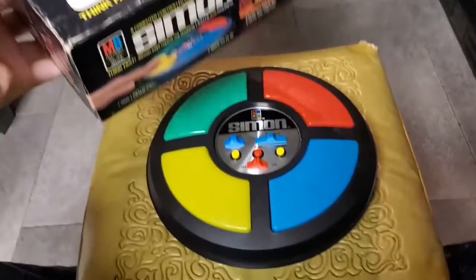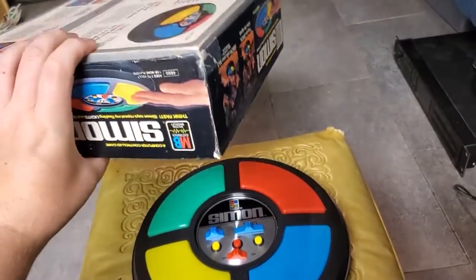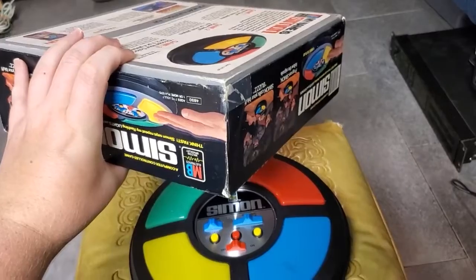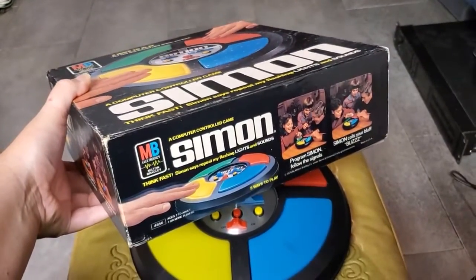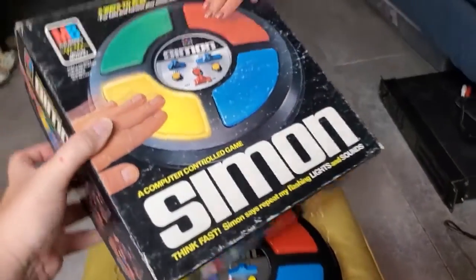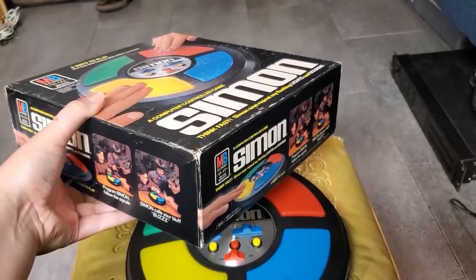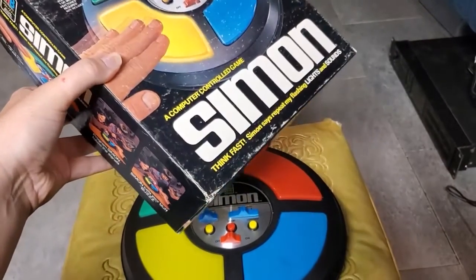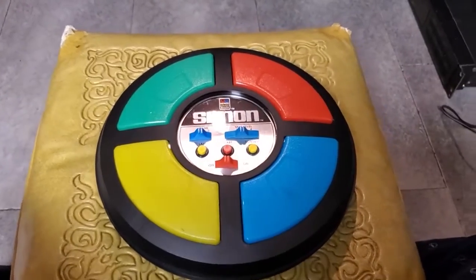It's probably why so many of these survived with their boxes, because it's like the box to a board game. It kind of encourages you to just keep the unit in the box when you're not using it. It's really not built like something you would throw away after you open the thing on Christmas Day. So very nice, and we will look more at the box later.